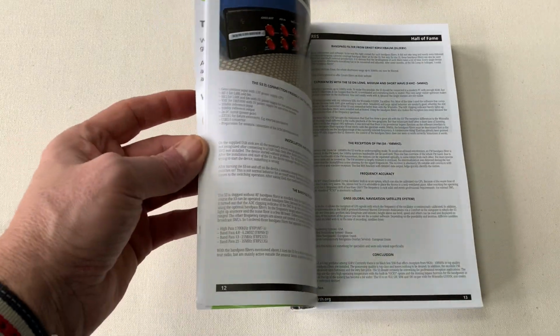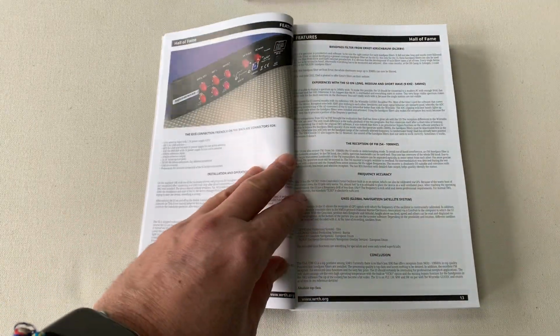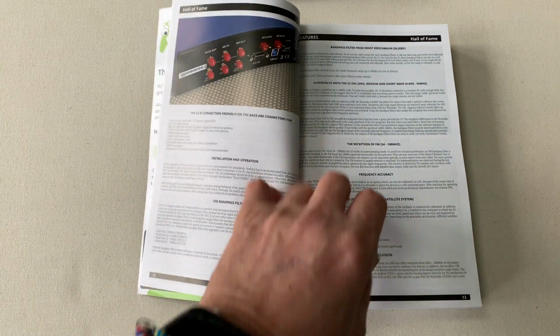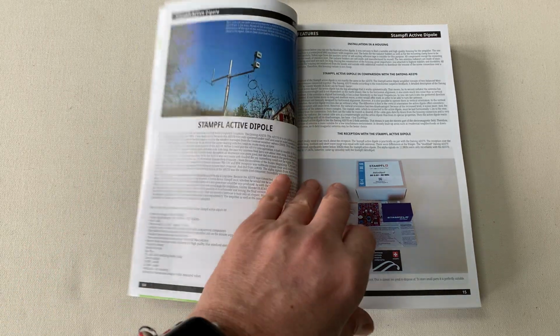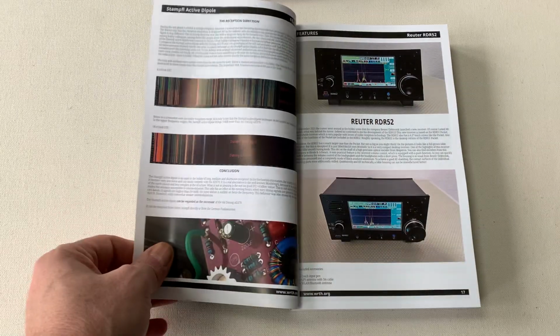The layout, how they do these is a bit different. They kind of seem to center justify everything and it's not quite so cluttered. I quite like this layout. The Stampful active dipole antenna review. Not an antenna that I'm familiar with, so an interesting read.